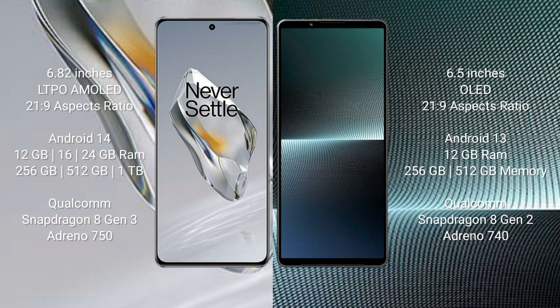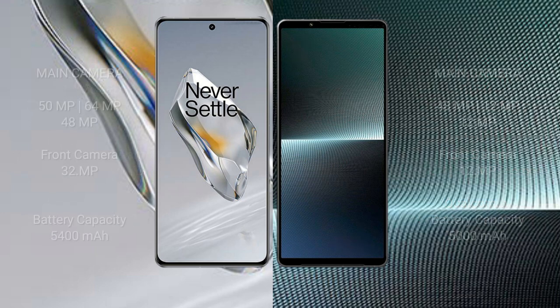OnePlus 12 comes with 12GB, 16GB, 24GB RAM and 256GB, 512GB, 1TB internal storage, Qualcomm Snapdragon 8 Gen 3 processor and GPU Adreno 750. Sony Xperia 1 Mark 5 comes with 12GB RAM and 256GB, 512GB internal storage, Qualcomm Snapdragon 8 Gen 2 processor and GPU Adreno 740.